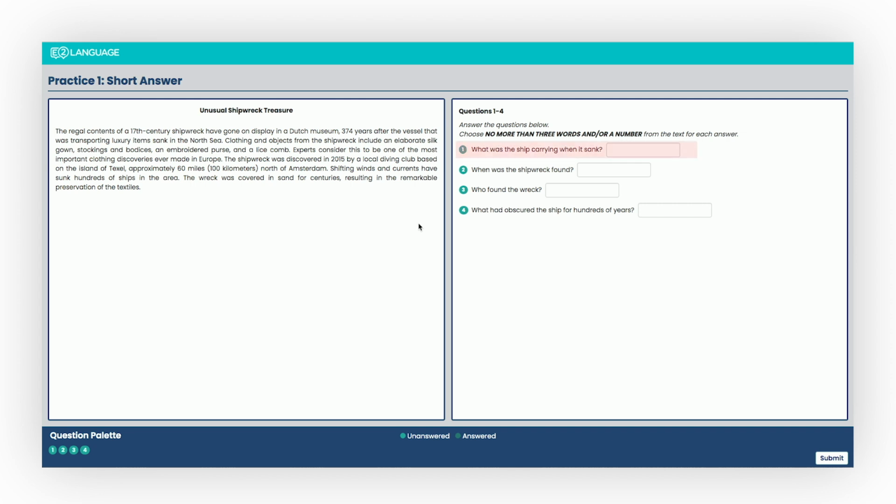All right, next question. This one's called short answer. So you're going to see a short question. You just have to find a word or a couple of words from the text to answer that question. It looks like this. So you can see there, number 1, what was the ship carrying when it sank?